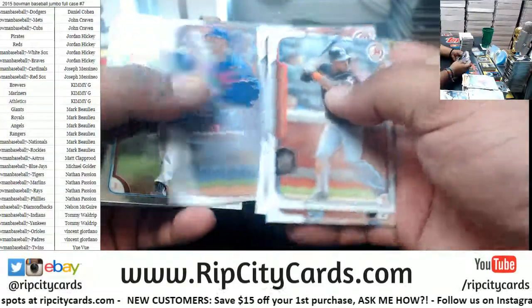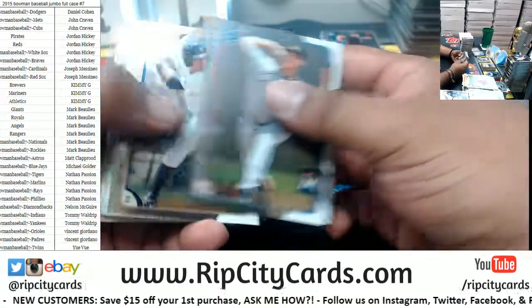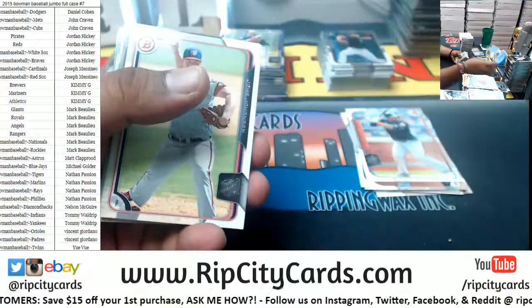I mean, they'll get in the playoffs. But I still like the Sixers better. I still like the Celtics better. I think the Celtics will be better without Kyrie.